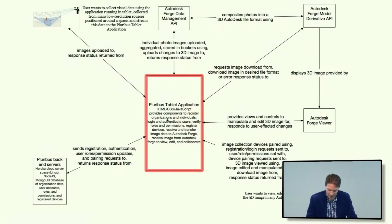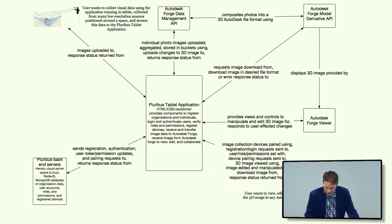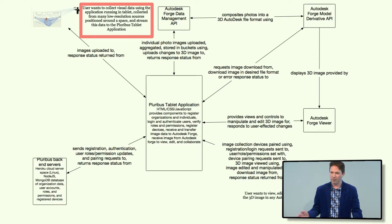You might see everything centralizes around this tablet application, and 2 basic users. One of them would be someone who goes into a space, maybe a sewer or an abandoned subway system or a collapsed coal mine, somewhere where it's not really efficient or useful or good to send in individual people. So we will be sending in small cybernetic units that can position themselves around the space with very low resolution, very cheap $5 G-Tech or Adafruit cameras.